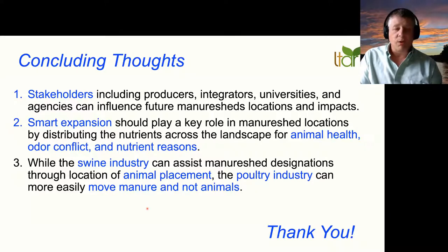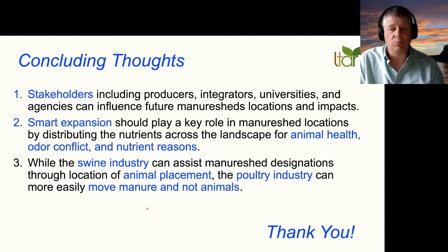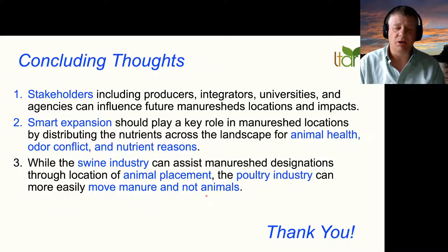And finally, the swine industry can assist manure shed designations through location of animal placement by moving their animals smartly to places where we have a sink, either locally or on a county or regional level, and placing animals in that sink area. But the poultry industry has that flexibility that we've heard about from Gwender and that I also helped to discuss, that they can move the manure and not the animals.